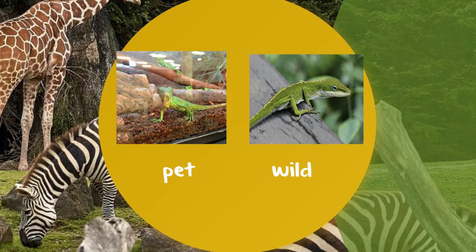The first is a pet and the second is wild. Did you get that right? Now think about how you know that. I see one lizard is in a tank and one is outside. Does that help you? To explain how I know, I would say, I give a pet lizard shelter in a tank, but a wild lizard lives outside.